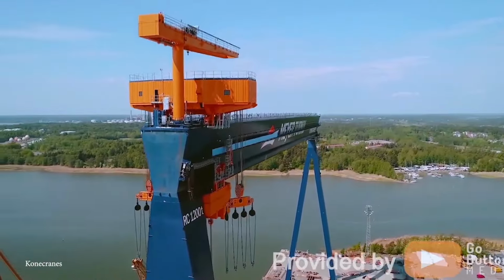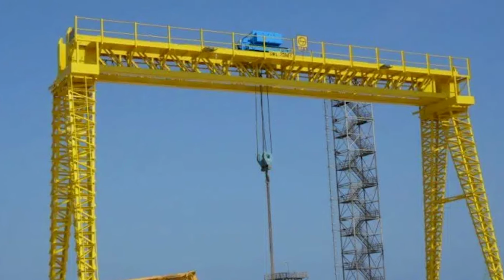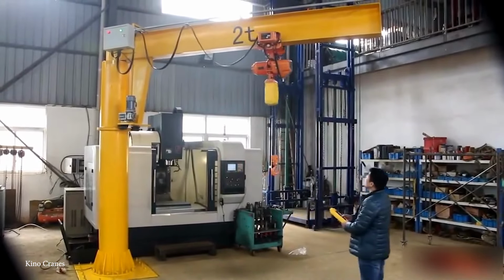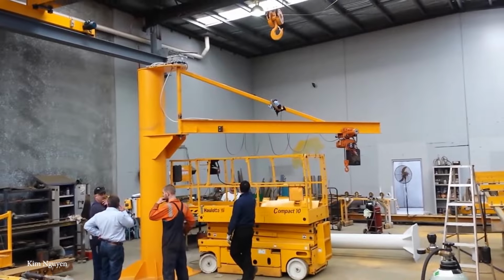There are two types of overhead cranes, gantry and jib cranes. Gantry cranes are supported by both A-frame steel legs and are usually built on a track. These types of overhead cranes are the most common seen at ports and shipping docks where they lift cargo from ships. Jib cranes, on the other hand, have the arm mounted on either a wall or floor-mounted pillar and are permanently installed. They're generally used for repetitive tasks.